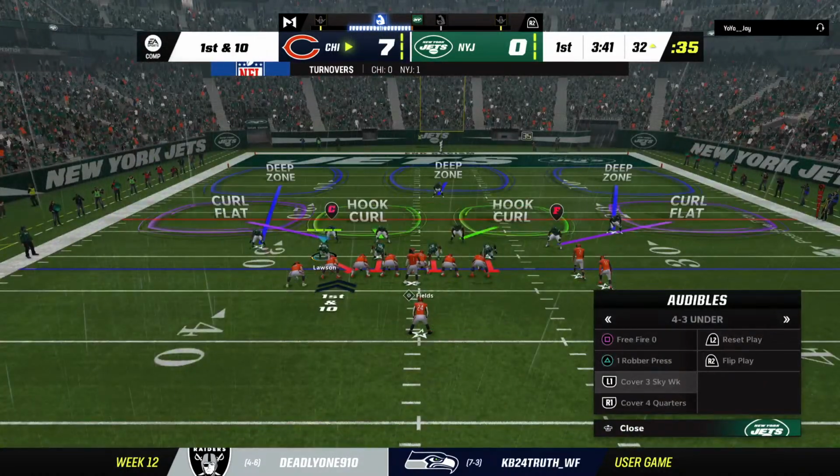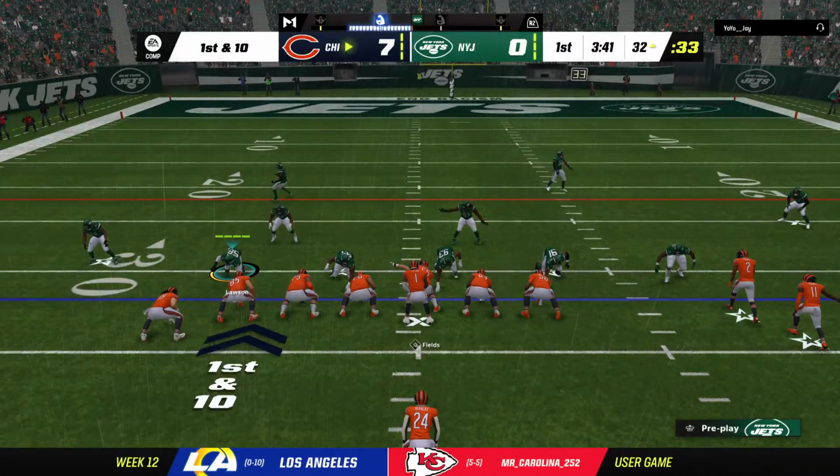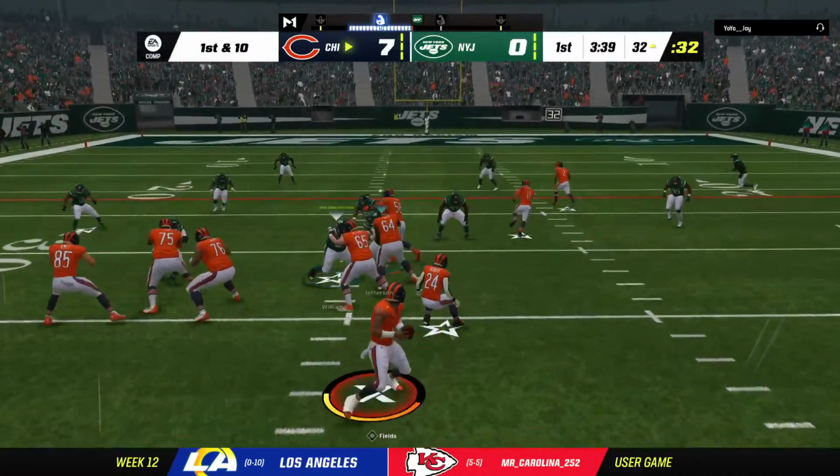From the 32 now, here's 1st and 10. Off play action, Fields.